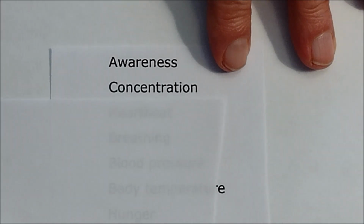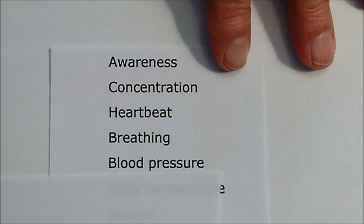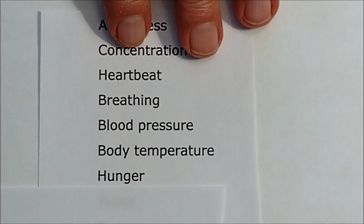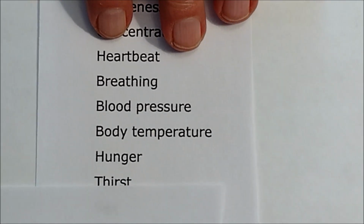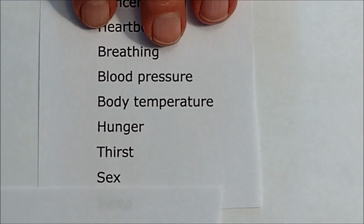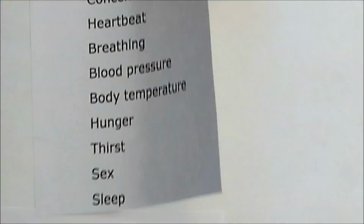Awareness, concentration, heartbeat, breathing, blood pressure, body temperature, hunger, thirst, sex, and sleep. And I don't even know if I got all of them, but that's enough to give you an idea of all the activities the nervous system is responsible for.